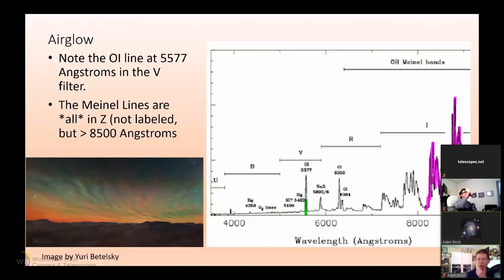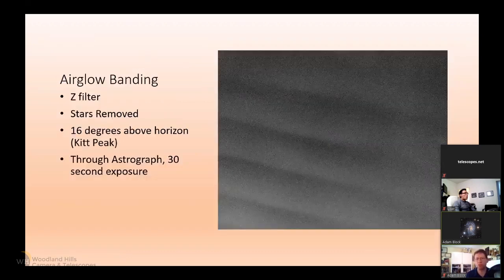I'll be showing you some data that I've taken through the telescope, and it actually shows that particular banding, and it's really interesting to see. So this is a major source of light in the sky. It was surprising to me when I first started doing this science to learn that the sky was actually brighter in the red wavelengths than in visual wavelengths, and that's just because of this air glow. That's crazy, but it is. So here's an example of the red emission that I took a picture of using the Z filter. I removed all of the stars so you can just see the banding of light. This is when looking fairly low in the sky when I was at Kitt Peak, and it showed the banding very, very well.